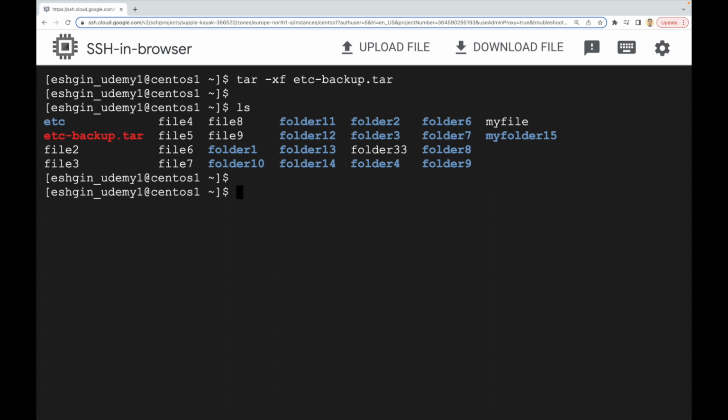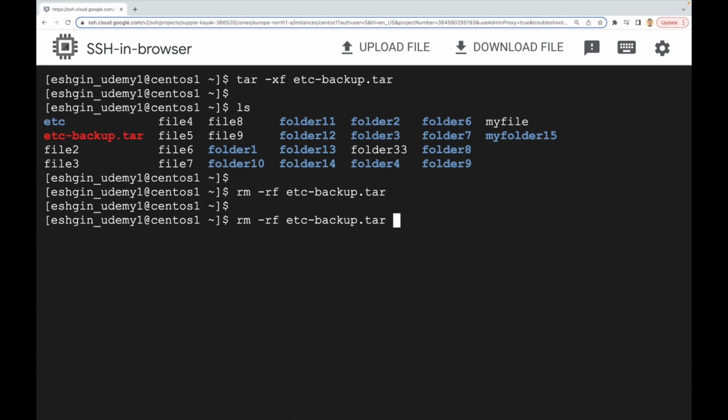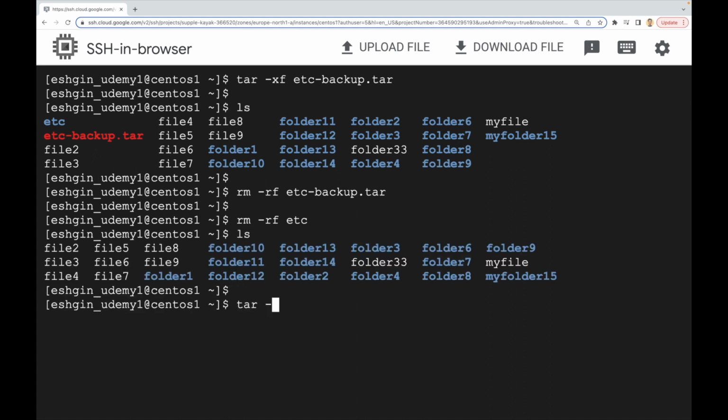But there's another way to use these compression tools. We can actually use them with the tar command itself. We just need to provide one option. So I'm gonna use this tar file, and let's delete etc also. Now let's create the tar file. We're gonna use the c option to create the tar file, and then for gzip we're gonna use the z option, and then f for the file name. Let's do etc backup.tar, for example. Press enter.